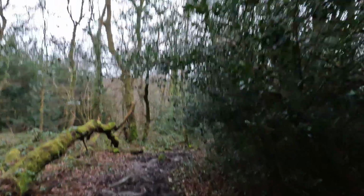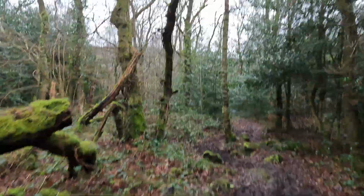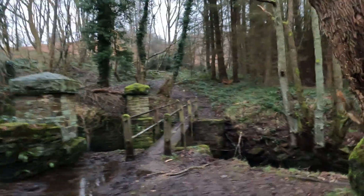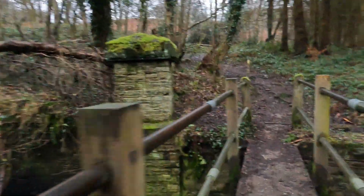Definitely need some good grip on your shoes on this section. So there's just one more water crossing to come. Thankfully we're provided with a bridge this time, just to make it extra easy. And then we're climbing.